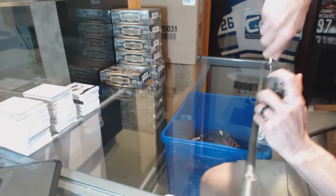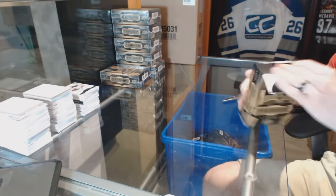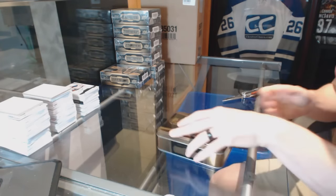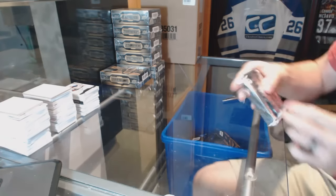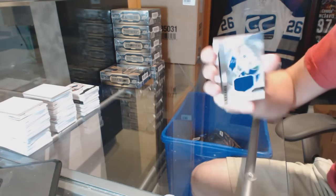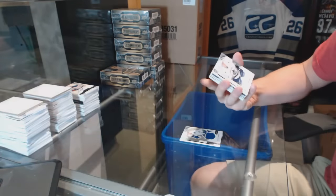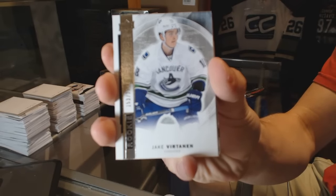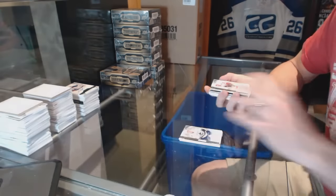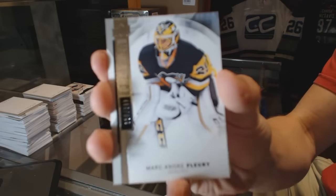All right, tin four. Rookie jersey, Brendan Gaunce. We've got a base rookie number 299, Jake Virtanen. Base card number 399, Mike Hoffman. Base card number 399, Marc-Andre Fleury.